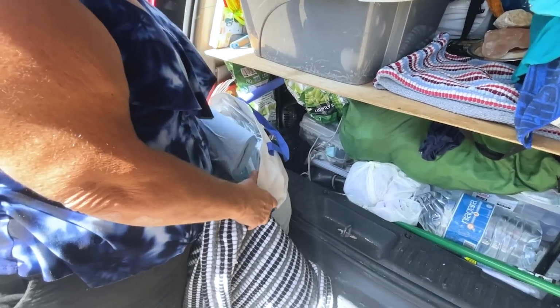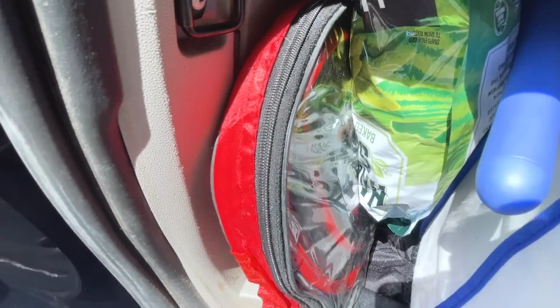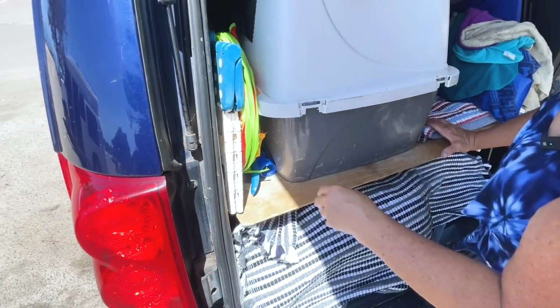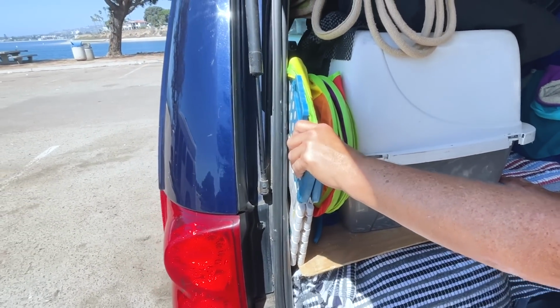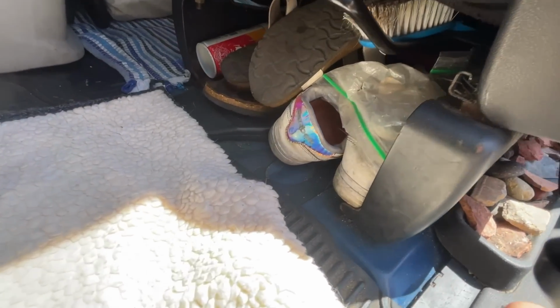And then there's a little bit of a garage over here. There's tools, jumper cables, things like that. My California dust brush, cats' tunnel, a step stool that I probably don't need anymore. I thought I was going to need it getting in and out of the vehicle, but I don't. And a first aid kit.